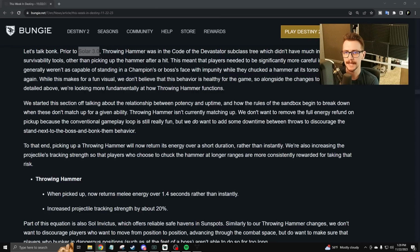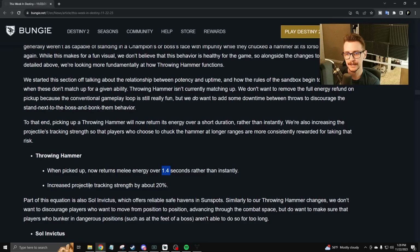Let me reread that. To that end, picking up the Throwing Hammer will now return its energy over a short duration rather than instantly. Yeah, that is going to significantly hurt the potency of PvE Bonk Hammer. Damn, okay. That's very interesting. Throwing Hammer, when picked up, now returns melee energy over 1.4 seconds rather than immediately. That's not too horrible. Increased projectile tracking strength by about 20%. I guess we'll have to see how that pans out.